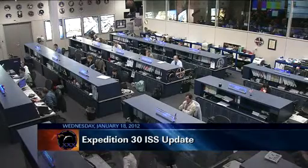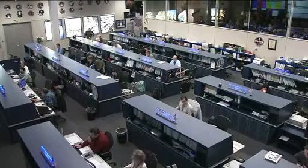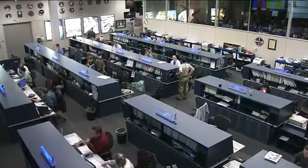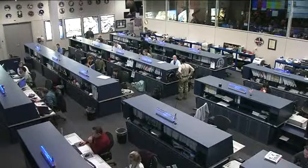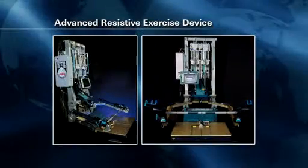Space Station Commander Dan Burbank did some sampling of the surfaces inside the space station to return those samples for analysis on Earth. He's also doing some maintenance on the Advanced Resistive Exercise Device, which is an exercise machine on board the station that helps simulate weightlifting in a microgravity environment.